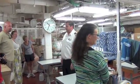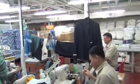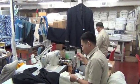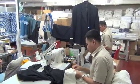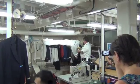Do you know all the uniforms on board are made on board? Oh, really? So the Lido uniform we just went past down the orange. You see the fold of orange cloth just here hanging from the ceiling? Just right here. This one here.